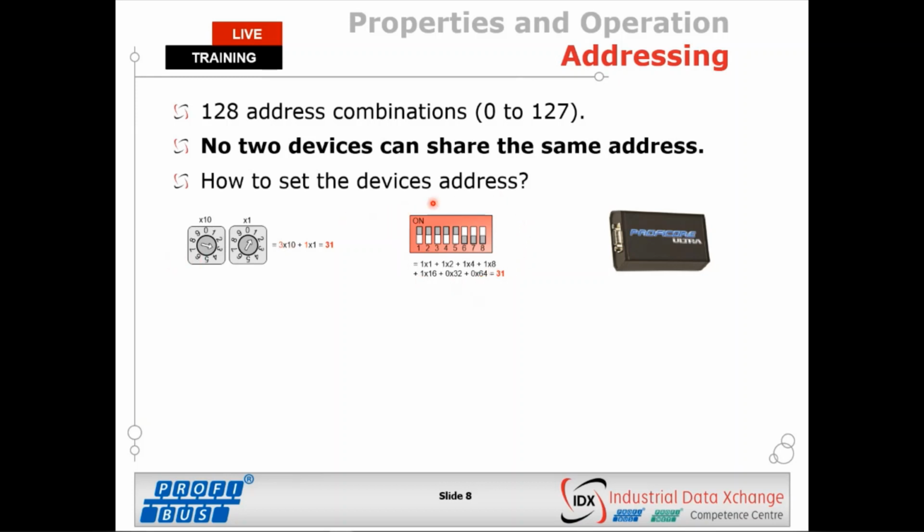More commonly though, we see binary switches on PROFIBUS devices to set the address. You typically see switches 1 up to 7. Each of these switches has a specific value to it. They're numbered 1, 2, 3, 4, 5, 6, 7, but the actual values of these switches would be 1, 2, 4, 8, 16, 32, and 64. Typically, any switches above binary switch 7 are used for additional functionality on the device. That might be, for example, to put it into redundancy mode or enable some sort of manufacturer-specific mode in it.